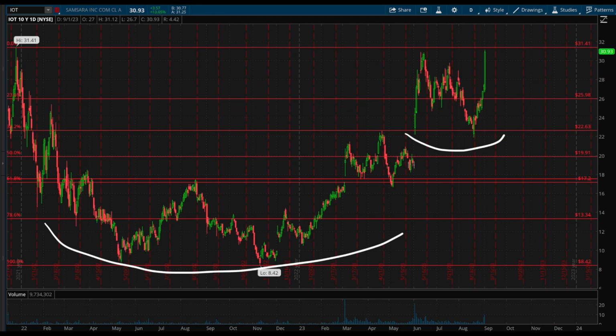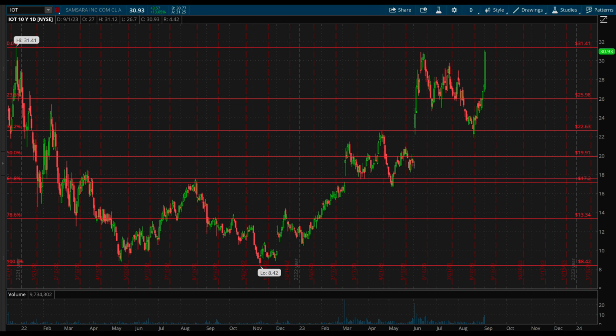Samsara, ticker symbol IOT, is another that's at the top of my watch list for the week ahead. It's been setting up in this cup and handle pattern since its IPO in late 2021. It is nearing the all-time highs and the major breakout trigger at 31.41. Breaking above there sets this up for a likely explosive cup and handle breakout up to new highs. To play this, it's just simple. You buy it above 31.41, then have a tight stop loss back below. Maybe it fakes out a couple times and you get stopped out. But once it does work, the risk reward will be very, very profitable as this is set up for an explosive move once it does finally follow through.